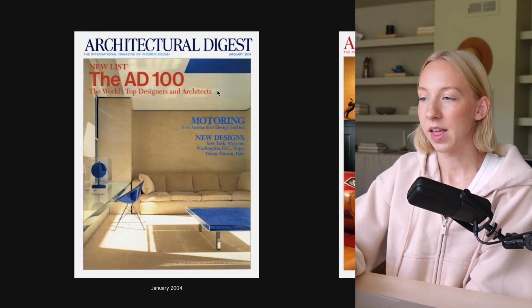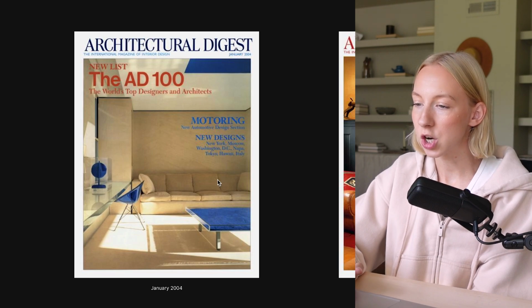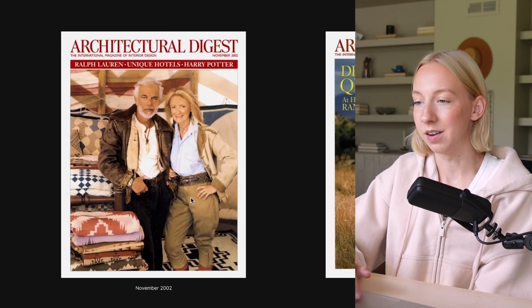So this is nicer. This is a more intentional way of overlaying text on an image. I think that looks nice. This too, I think that looks better than these.